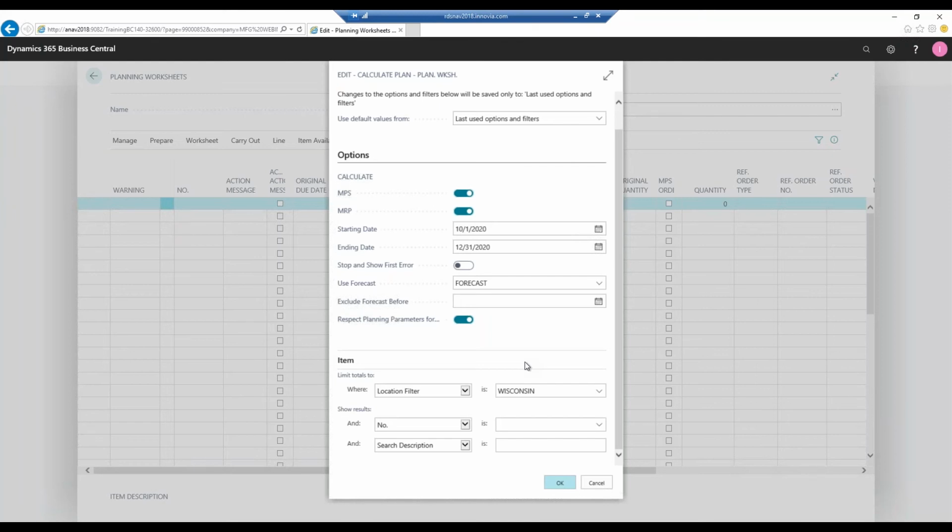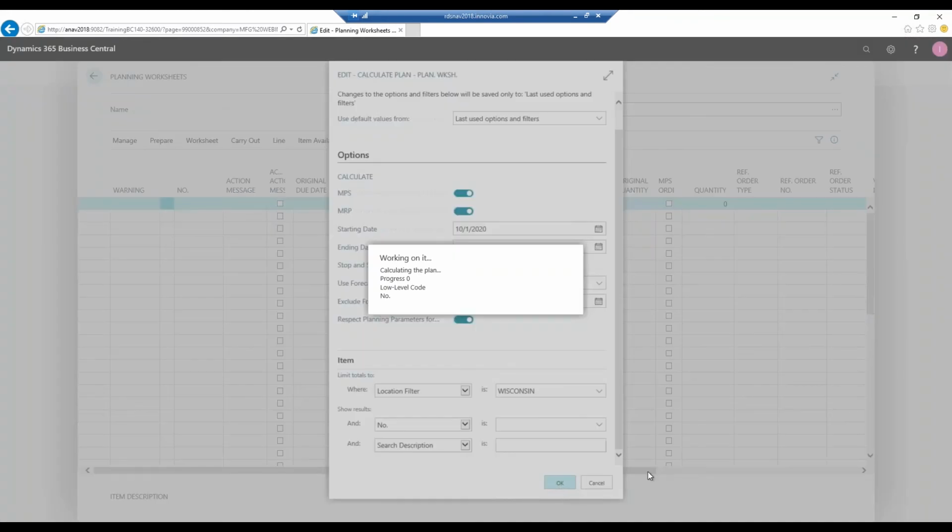Yeah. And then finally, you can set filters from your item. So location filters, type of item filters, whatever you want. I'm going to select location Wisconsin and just filter on my Wisconsin location. You could even do a filter on replenishment system and bring in just production order parts or just purchase parts. So it's pretty flexible. It's up to you what type of filters you want to set. I'll go ahead and click OK. And let's let that run for a second here.